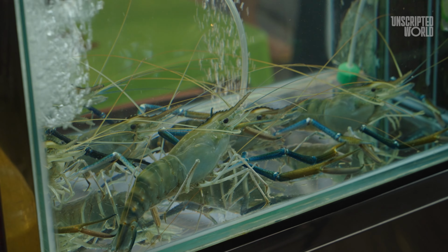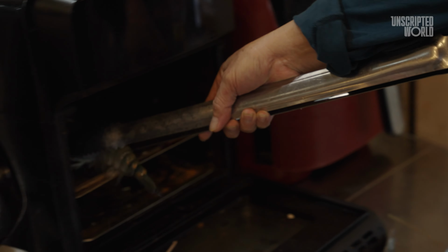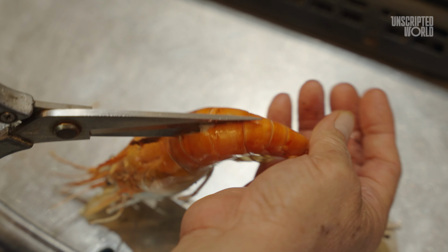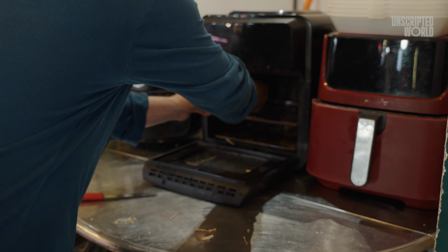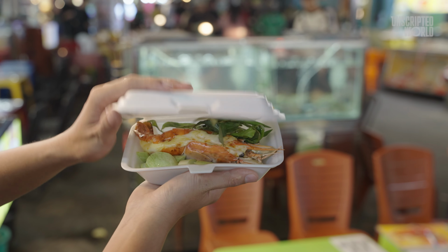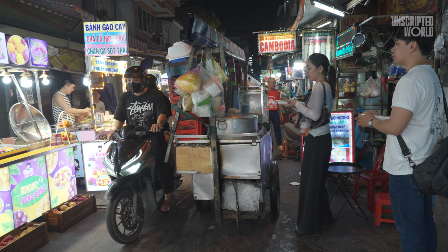Now, let's eat a giant freshwater prawn. This one's costly, but worth every penny. After selecting a fresh prawn from a tank, it's baked in an oven and stuffed with chili oil and cheese. It's baked for an extra stint until the cheese turns nicely melted and unbelievably yummy. For $4, it's not all that bad of a main course.